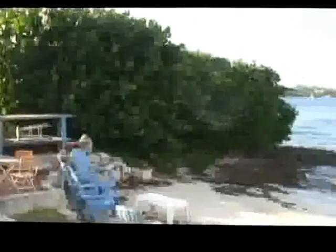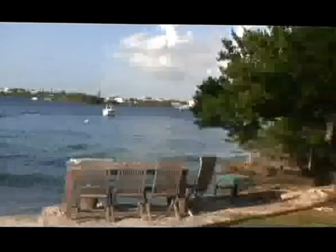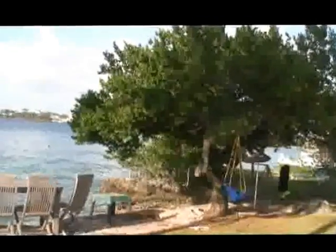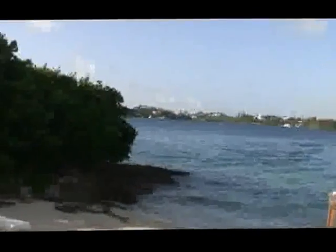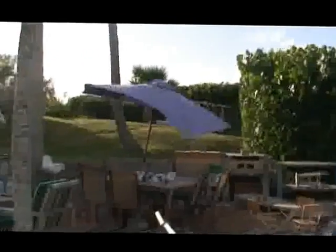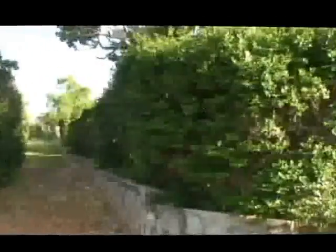This is our house. This is our outdoor patio. This is our front yard and our little beach. That's the little walkway that takes you all the way around the island. The other side is Hamilton. It's about 3/4 of a mile away. That's our outside patio. That's our house. That's the path that goes all the way around the island.